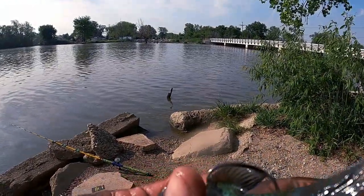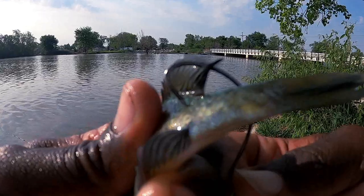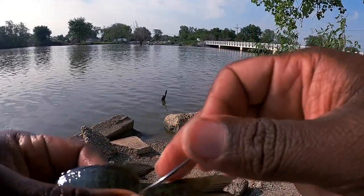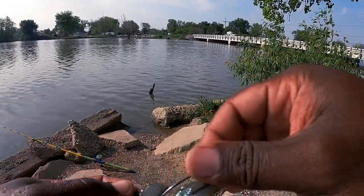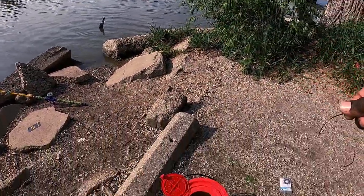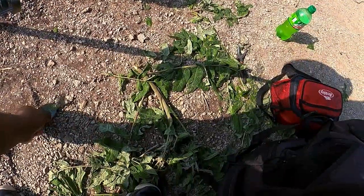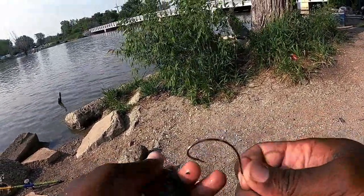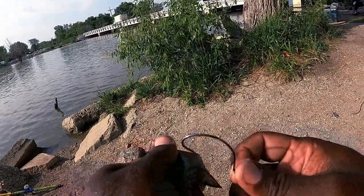We're gonna hook him right behind that tail. Let's see if I can show y'all. Make sure to hook, bam. Look at him, he just ripped right out of that. Look at that, he didn't rip right out of there.